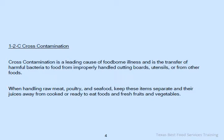Cross-contamination. Cross-contamination is a leading cause of foodborne illness and is the transfer of harmful bacteria to food from improperly handled cutting boards, utensils, and from other foods. When handling raw meat, poultry, and seafood, keep these items separate and their juices away from cooked or ready-to-eat foods and fresh fruits and vegetables.